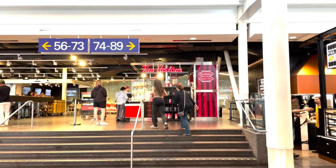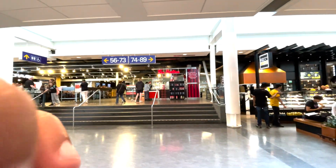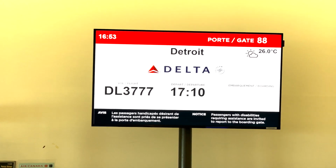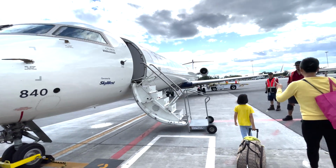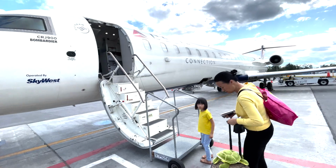Tim Hortons is basically the most Canadian thing I know. This is as Canadian as apple pie. Get it? Because apple pie. When you're flying to a close by city like Detroit or New York, you fly in a small airport, a small airline like this.